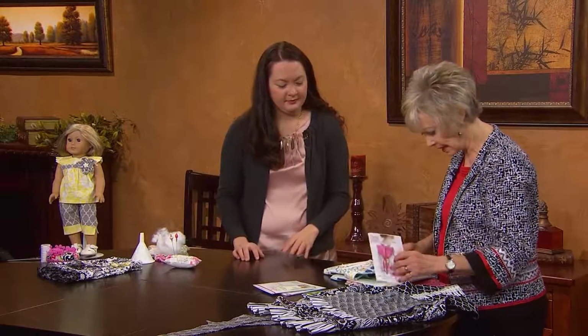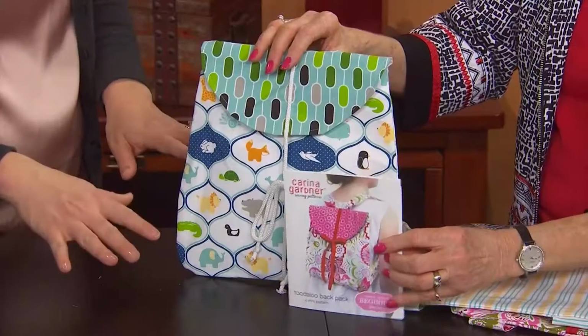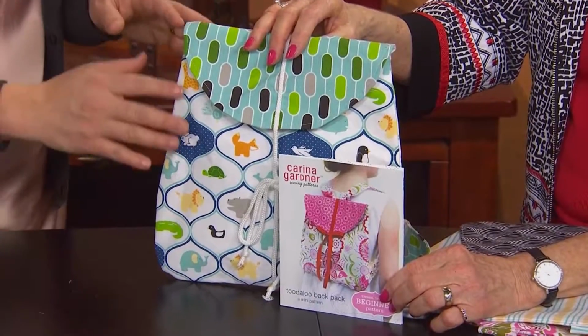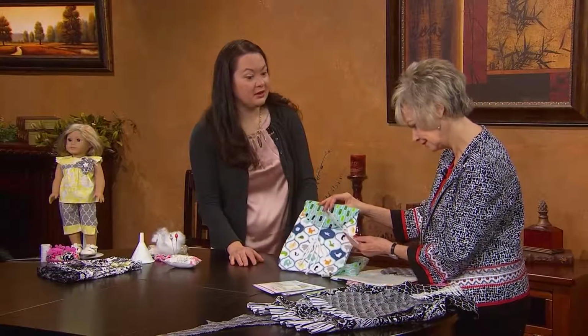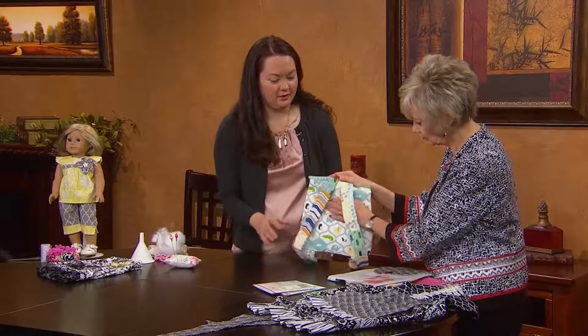Well, I love these little backpacks. These are fun. These are a little more complicated. I recommend doing it with a grown-up. Even if it's a beginning sewer, I think that you'll have a good time doing it. But this Toodaloo backpack is really simple. It uses really basic bag making premises. So look how cute this is.